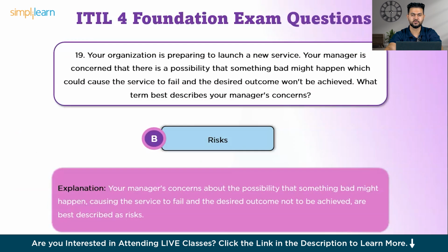Alright, so now let's proceed with the correct option, which is option number B, that is risks. So as I said, your manager's concerns about the possibility that something bad might happen, causing the service to fail and the desired outcome not be achieved, are best described as risk. So in service management, risk refers to the potential events or conditions that could negatively impact the achievement of service objectives, causing harm or loss. Identifying and managing risk is crucial to ensure that successful launch and operation of new services can happen. So yeah, option B, risk, is the correct one.